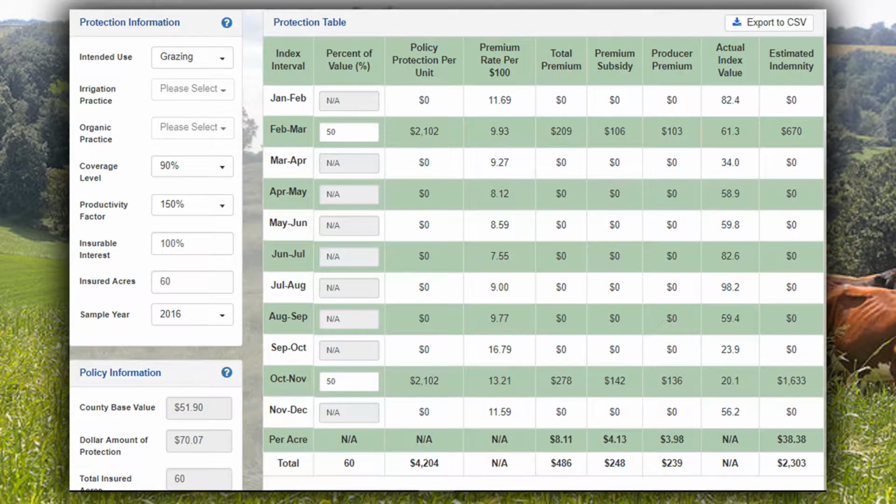Once you've determined which intervals you want to choose, then you move on to the coverage section. So here we're going to mark the land is used for grazing. If this was land that we were using to grow hay, we would mark it for hay. If you have acreage for grazing and acreage for hay, you would just split that out into two separate quotes so that you could see the different amounts, obviously because hay and pasture land have different values associated with them.